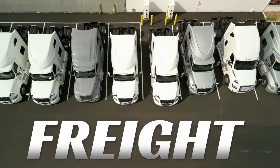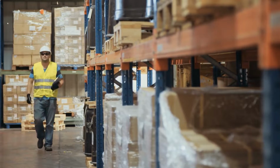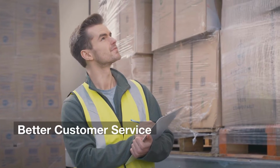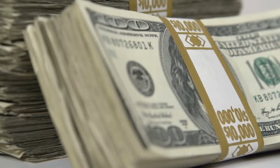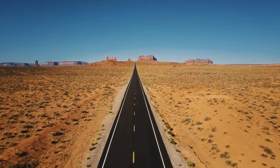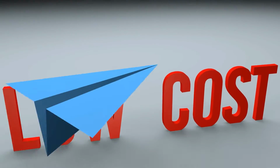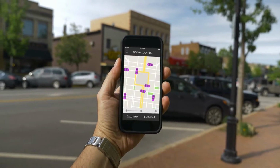Being a fleet or freight manager, it's not easy to catch up with all the challenges thrown at you during the whole process. If your job is to deliver better customer service while reducing the cost, you are often caught between a rock and a hard place, where the cost is continuously rising and the customers are demanding lower cost, yet they want even better services.